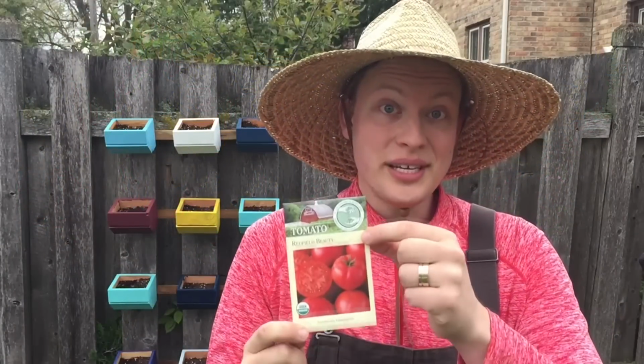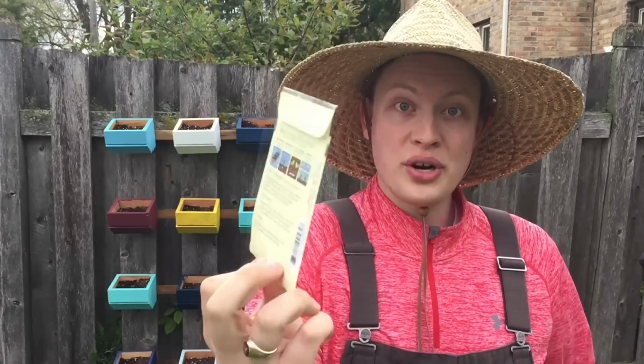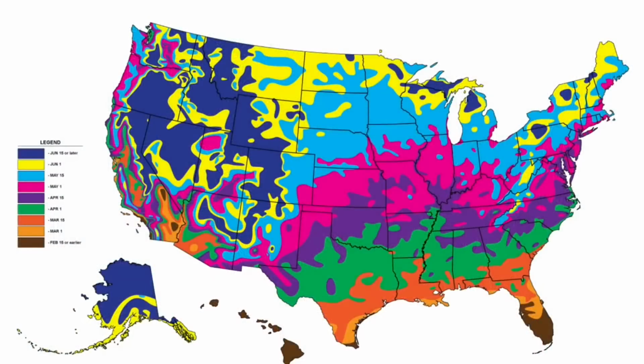In the case of seeds, their packaging can be a treasure trove of information. For example, it's recommended that these tomatoes be started indoors 6 weeks prior to the last frost. But how are we supposed to know when the last frost is going to come? It can be a hit or a miss if your plants are going to come with information about hardiness or heat zones, but it's almost always guaranteed that there'll be some sort of notification about average last frost date.